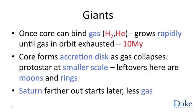It's the same issue of a cloud collapsing, spinning up, and flattening. In addition, of course, the core is heated by Kelvin-Helmholtz heating, but we have a rapid runaway growth, especially towards the end. It takes about 10 million years, coincidentally a very good time scale, because that's when the gas gets blown away by the sun, for Jupiter to accrete roughly its current mass, and over the same time, it essentially exhausts all the available gas near its orbit.